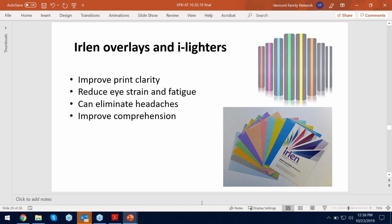But there is also an app, software that you can download. It's only $12.99, and it will do the same thing as the overlays. Claro Screen Ruler is what it's called. It's a great program. You can create windows or lines. Some people have difficulty staying on line or dropping down lines, so you can create a ruler or a window and just scroll through the page.